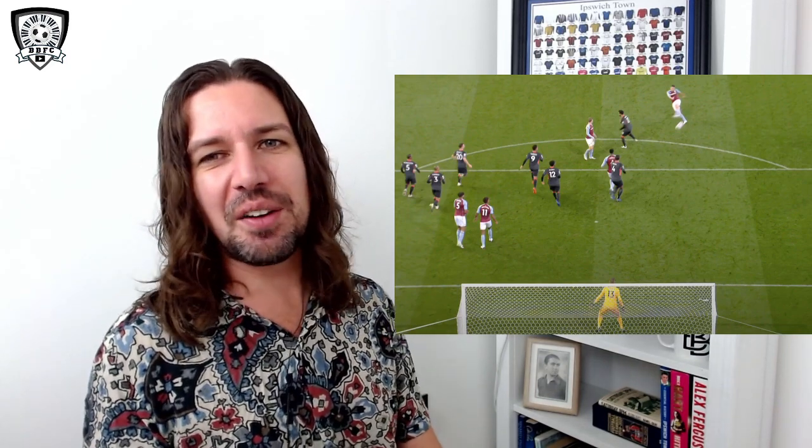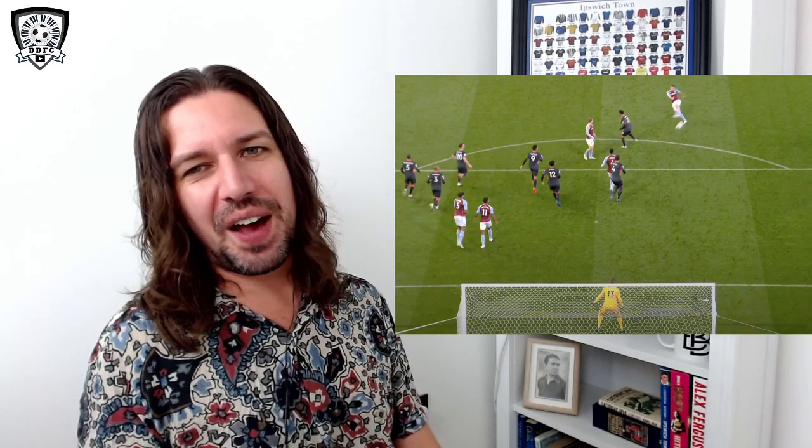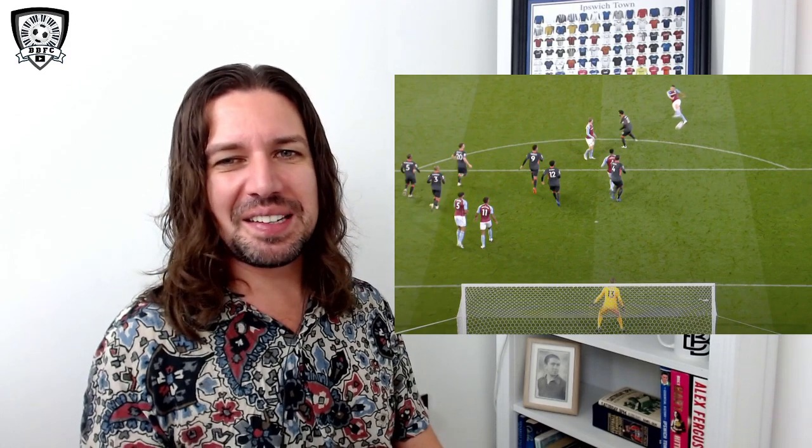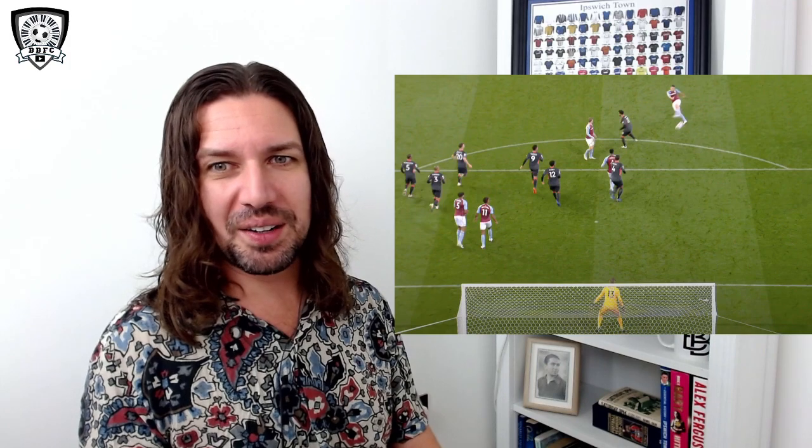Brilliant stuff. So there is John McGinn hitting that one with the left foot. Look at number 4, Van Dijk. That's going to hit him. Send Adrian the wrong way. And let's try and keep up. We are 3-1 Villa now.